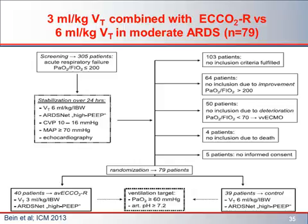We often found an improvement within several hours, and some of the patients showed deterioration. They came on veno-venous ECMO, and 4 patients had to be excluded due to death, and from 5 patients we didn't get informed consent. But these 79 patients were randomized, and 40 patients received a tidal volume of 3 ml, and the PEEP was used according to the ARDS network table, and in the other group it was nearly the same. However, the tidal volume was 6 ml per kilo ideal body weight. In this group we used extracorporeal CO2 removal.